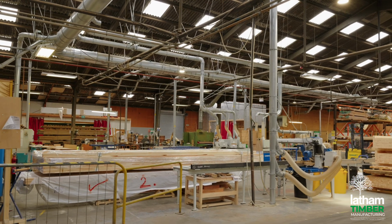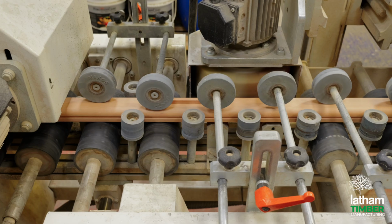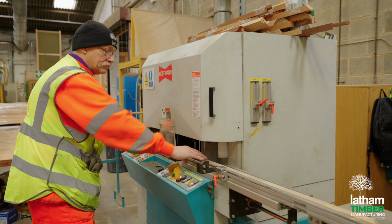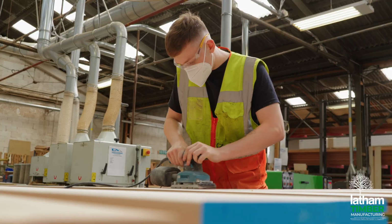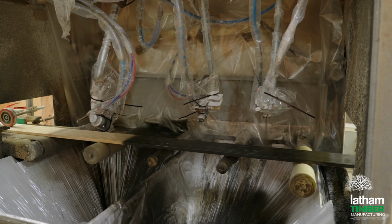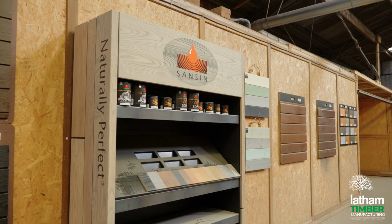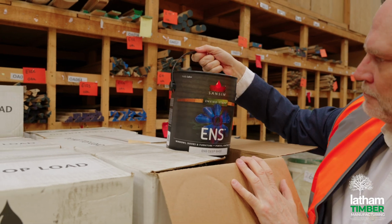And finally, over here in components, we have equipment for sanding, brushing, priming, spray and vacuum coating, spindle moulders, 3 and 5 axis CNC machines, a tailor press and everything they need to produce those intricately detailed pieces and cladding profiles. They use a wider variety of coatings from the world's leading suppliers here, including being the sole stockist of coatings from environmental wood protection specialist Sansin.